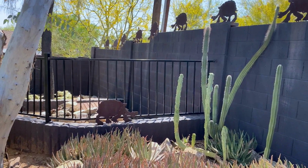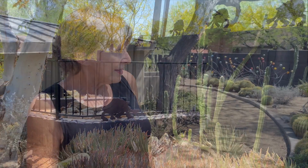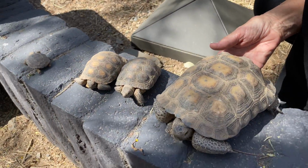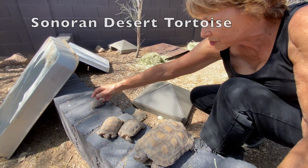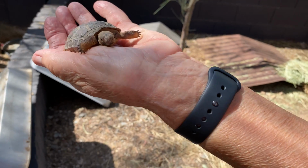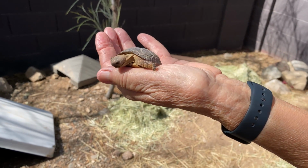I have about 20 desert tortoises. Most of them are little young ones, and they've been born here. And they live here. They've been in this yard for the older ones more than 25 years. They are native to the area, the Sonoran desert tortoise, and not an endangered species. And so a lot of people have them, but you can't sell them on the market or anything like that.